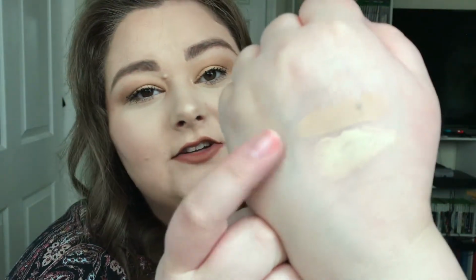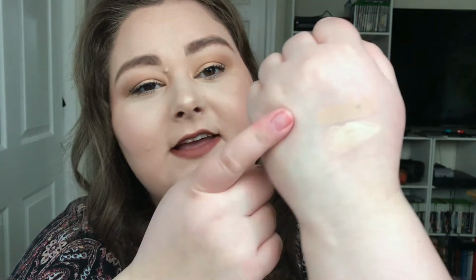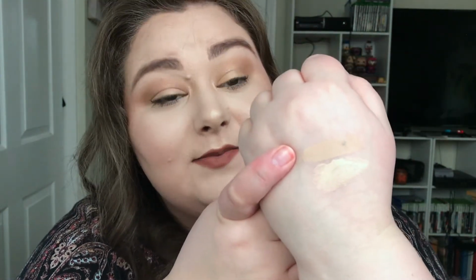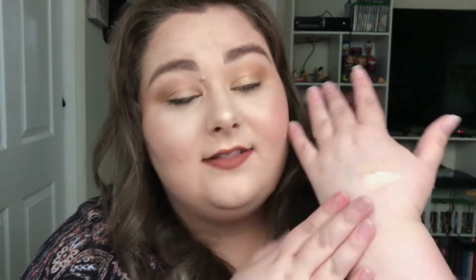Also, remember how I was showing you, so this is actually the Tarte Shape Tape side, and then this is the BH Cosmetics color. This is, I think, a little bit lighter than the BH Cosmetics color, but it oxidized like crazy. And then here's this side. It oxidized a little bit, the BH Cosmetics one did, but it's still fairly light. And so that's kind of what I like.